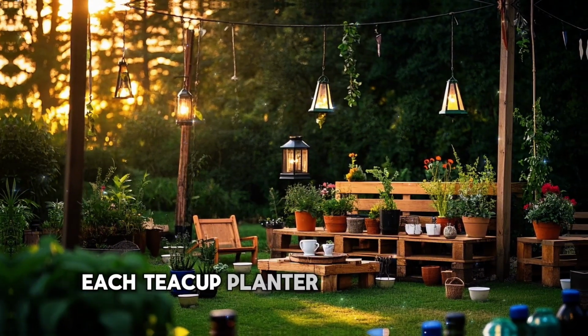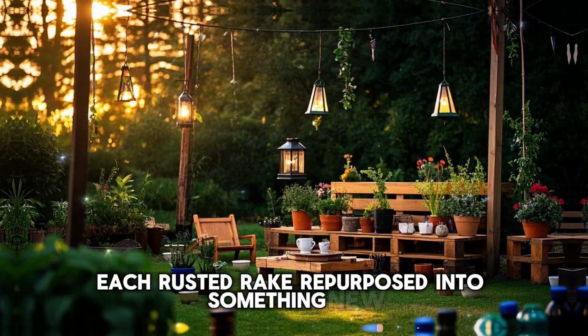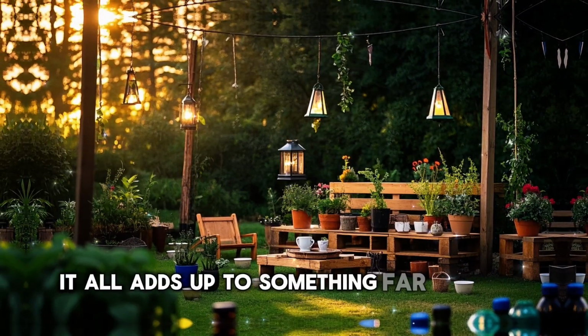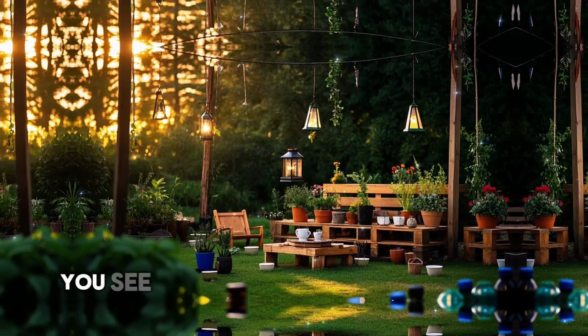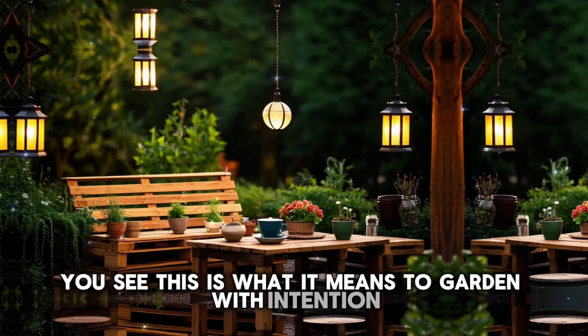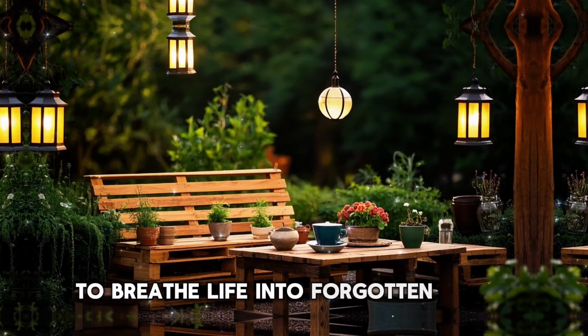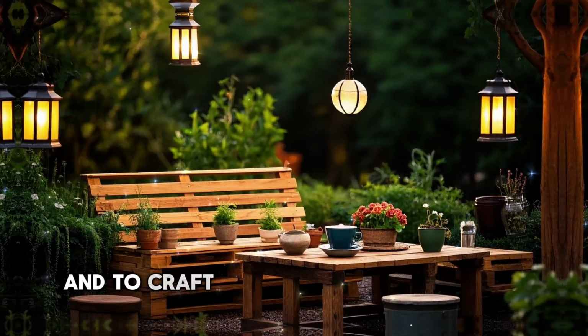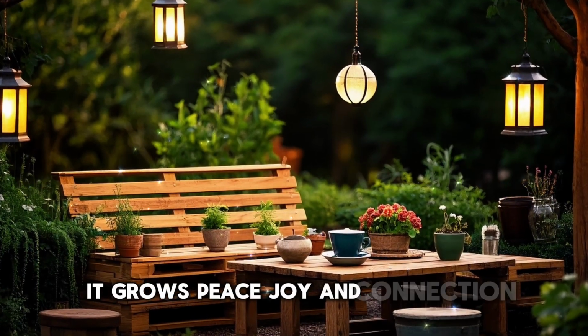Each teacup planter, each bottle-lit path, each rusted rake repurposed into something new. It all adds up to something far greater than decor. It becomes a reflection of who you are. You see, this is what it means to garden with intention, to honor what you already have, to breathe life into forgotten things, and to craft a space that doesn't just grow plants, it grows peace, joy, and connection.